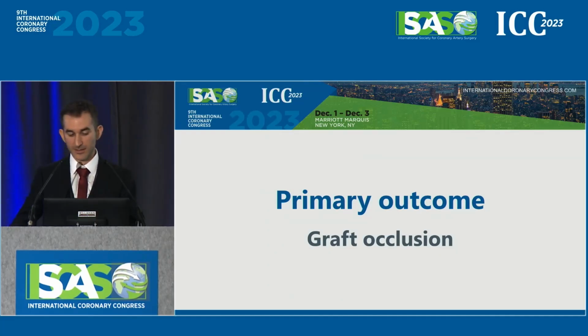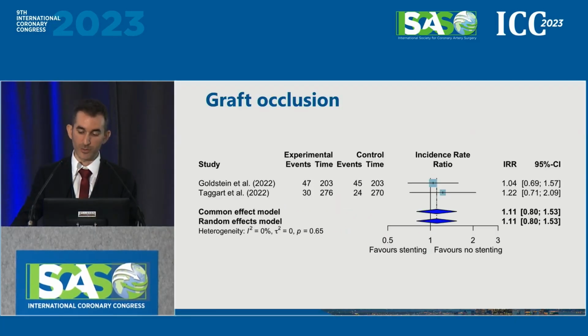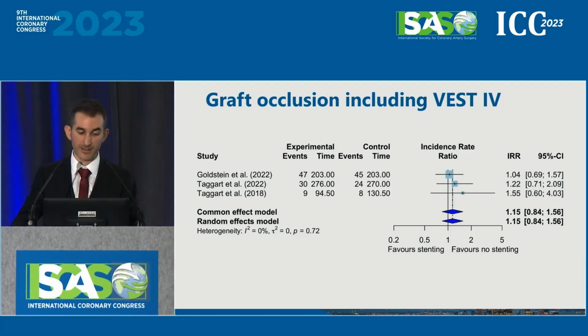Okay, so now let's take a look at some forest plots. This is for the primary outcome that, as you can see, is graft occlusion. We found no difference between VEST SVGs and controls. And this was confirmed by a secondary analysis including VEST-4.